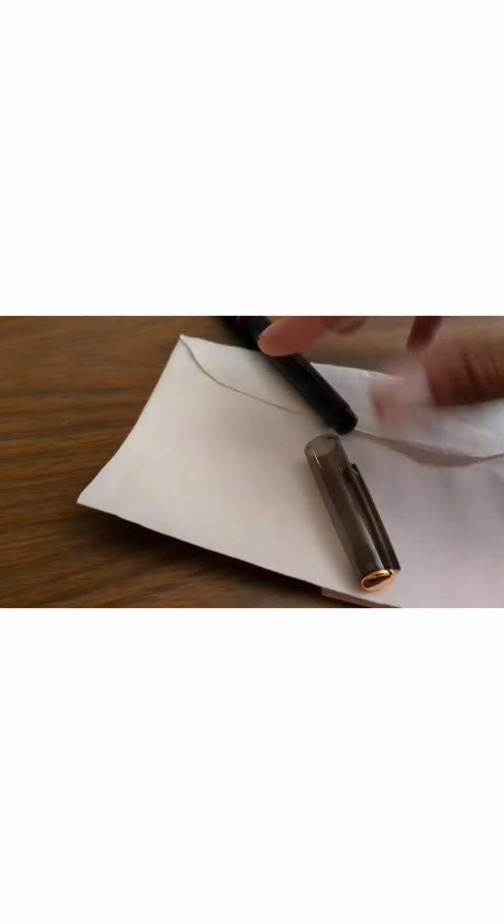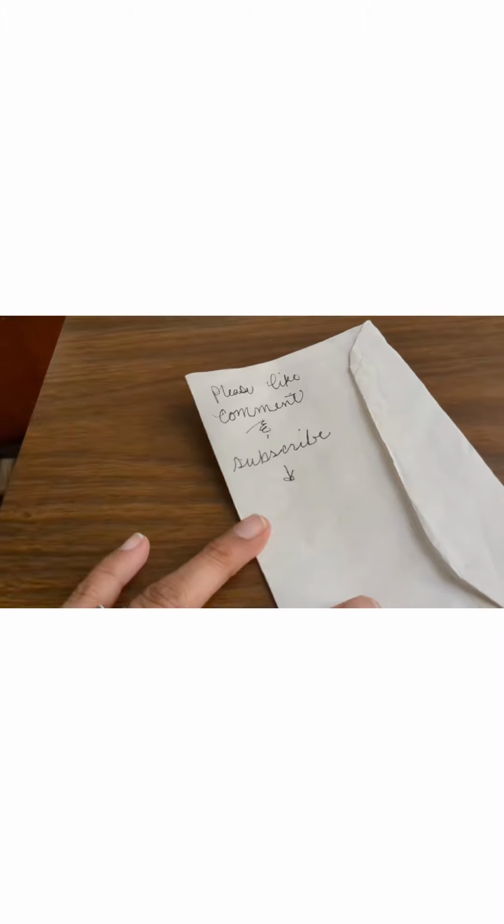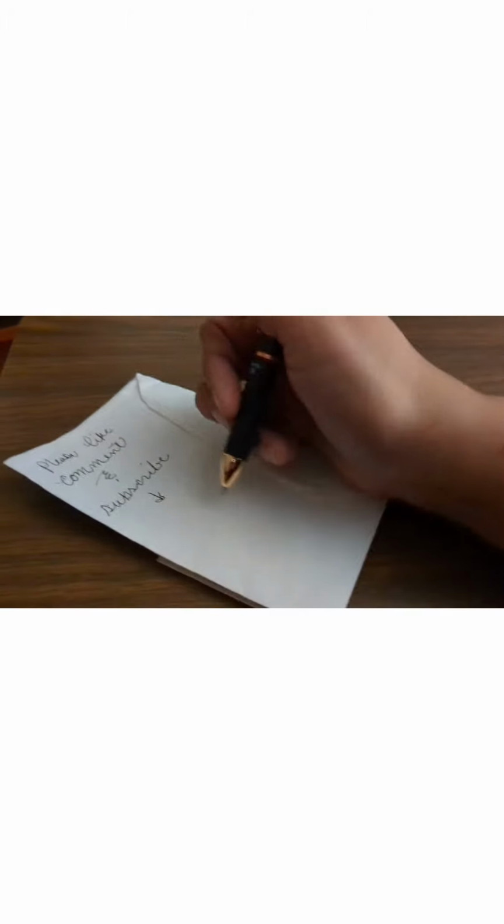I know a lot of people don't like that, but I don't mind it because I always just insert my lids on my pens and use them. So, yeah, it's hard to keep the... I'm trying my best to hold this camera so that you can see me writing with it, but it's so hard to do both and then write.